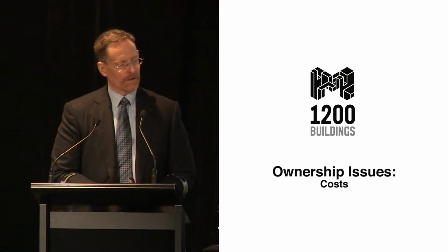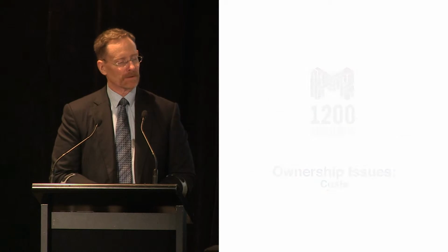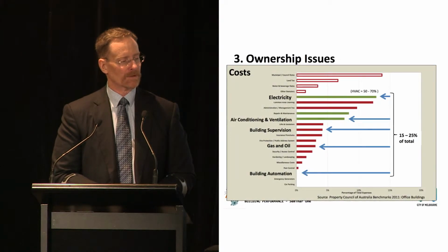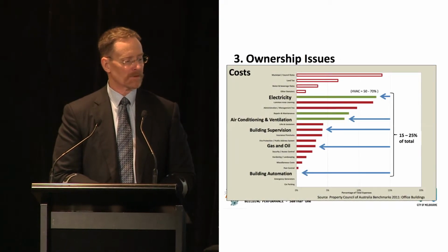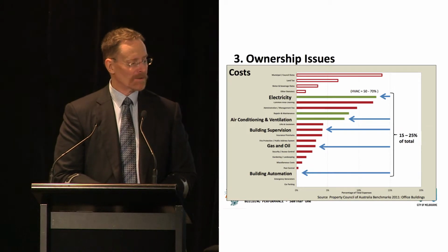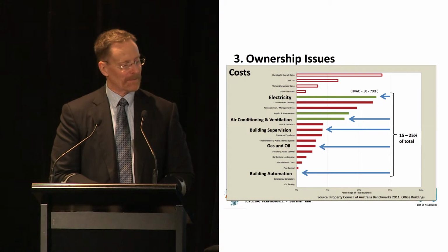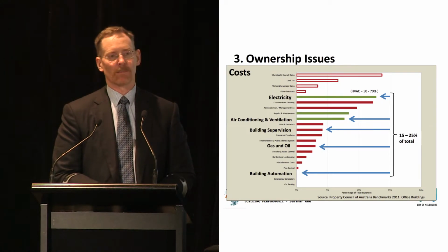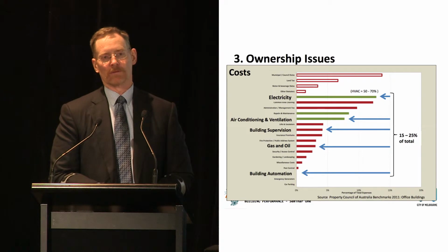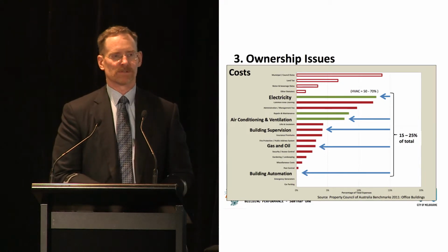We talked before about costs. This is out of the Property Council of Australia's benchmarks for office buildings. If you take the proportion of electricity which is HVAC, the proportion of building supervision which is HVAC, gas and oil, which is a bit of an old term, and building automation, and a number of other things, you end up with somewhere between 15 and 25% or even greater in terms of outgoings around HVAC. So some real costs associated with that.